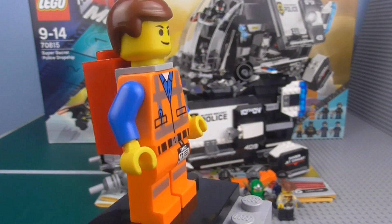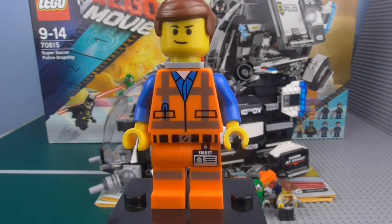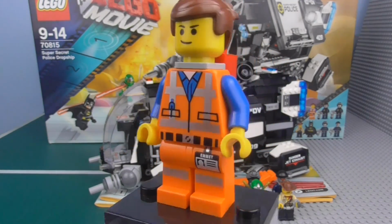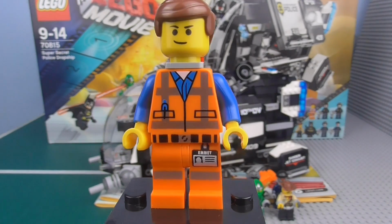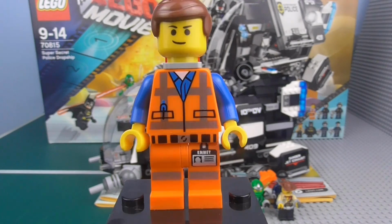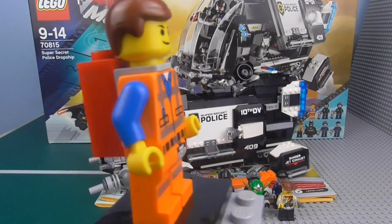Really nothing to say here. He's a pretty standard Emmett, I believe. I've only ever got another one of these, so I can't really compare. But the facial expression is pretty standard, I believe. We have seen it before, probably. If you haven't, then it's cool, I guess. The printing and all that is exactly the same as Emmett's we've seen in the past.